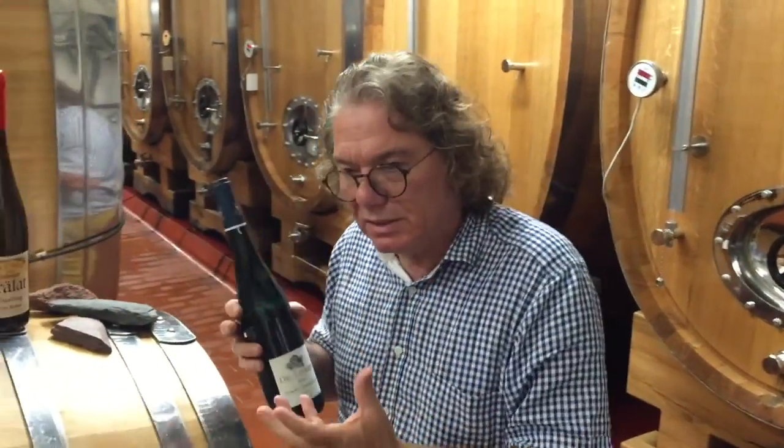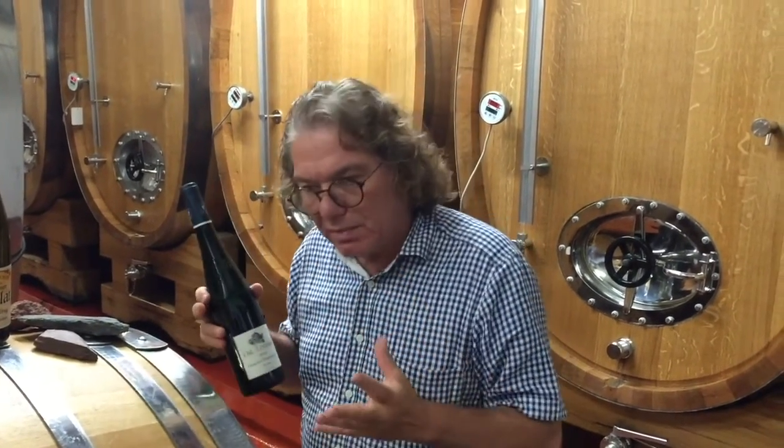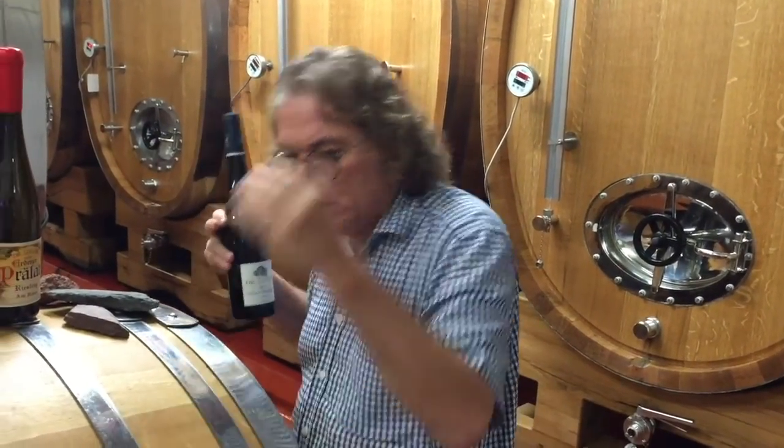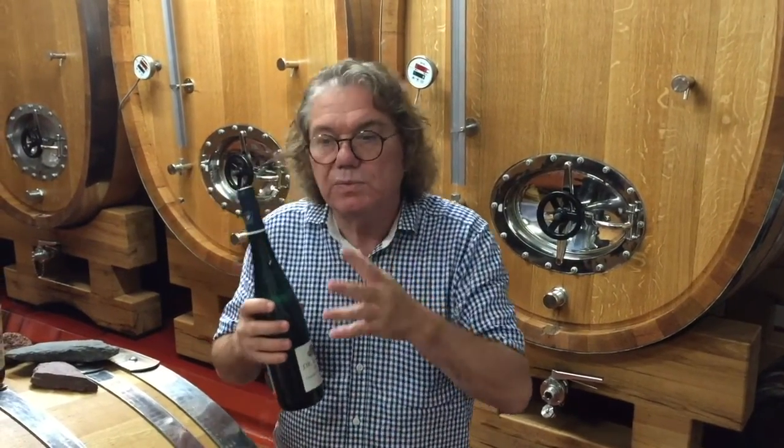And batonnage kills the yeast, and the whole idea about having the full yeast in the barrel is to keep them alive, because as long as the yeast are alive, they create a reductive environment in the barrel, and this reductive environment keeps the micro-oxidation through the stave away. So you can keep a wine very long on the yeast in the barrel without getting any oxidation, but you get all the positive influences of a barrel on the wine, but without oxidation. That's the reason we don't do batonnage.